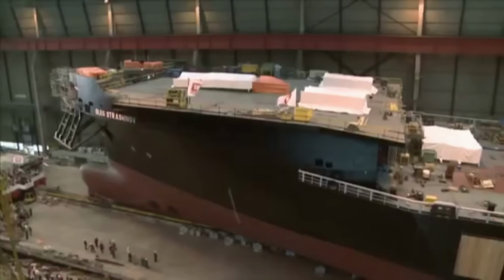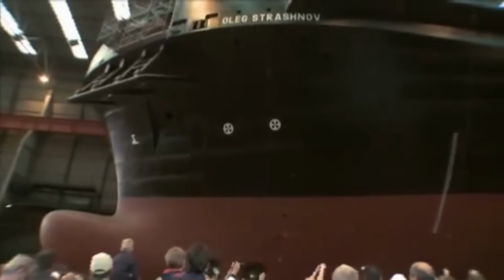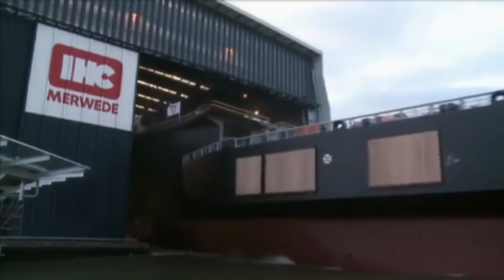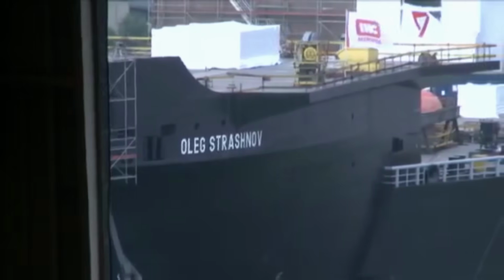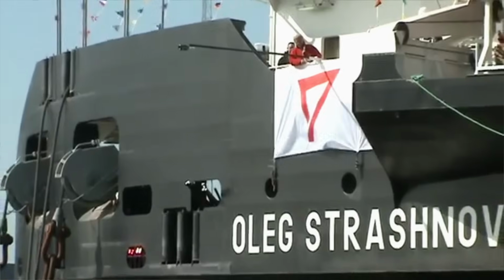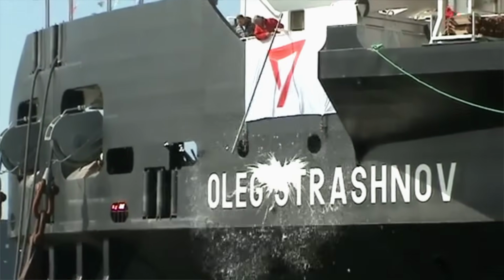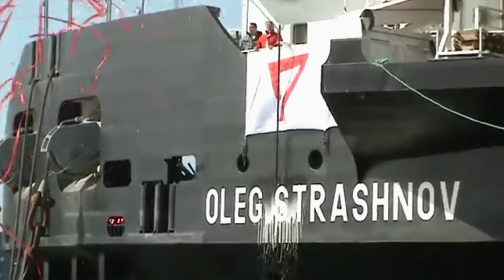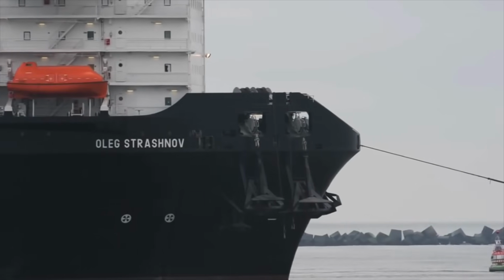The two key elements of the integrated ship and crane system grew by the day until the ship was ready for launch. It was the 22nd of August, 2009. I've been involved since the inception of the ship. Seeing it enter the water was quite an exciting moment. It's for me as a naval architect, that's the birth of the ship. This is the Oleg Strashnov.